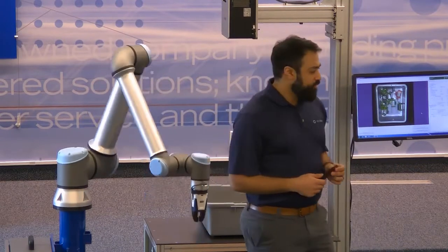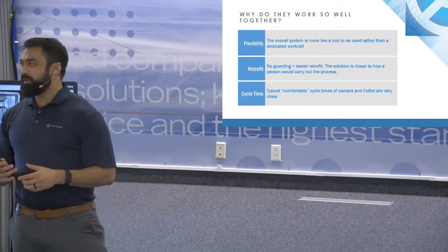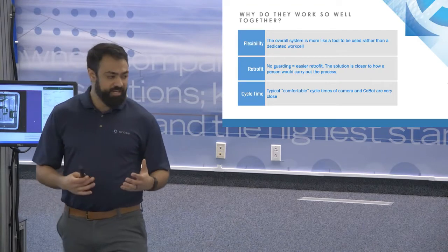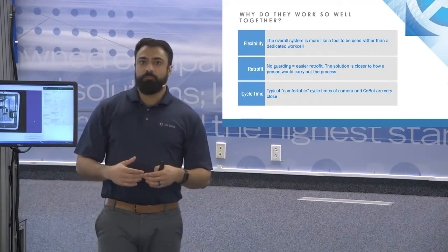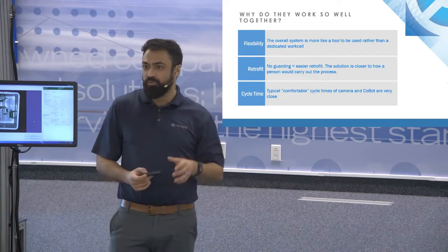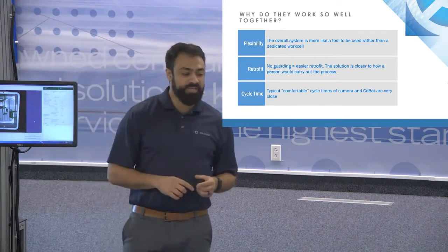Why do they work so well together? Well, flexibility. This is something I haven't touched on, but it's one of the insights we had when integrating this. With cobots, one of the big benefits is that they are more a tool that you can use around your production facility rather than a dedicated piece of machinery. That gives you many more options to deploy it where needed, and it breaks the mindset of coupling something to one process day in and day out. If you think of it as a tool, after your very first application, we find that customers immediately have the light bulbs start going off. Oh, I can move it there and do that. I can move it there and do that. Really where you need it.